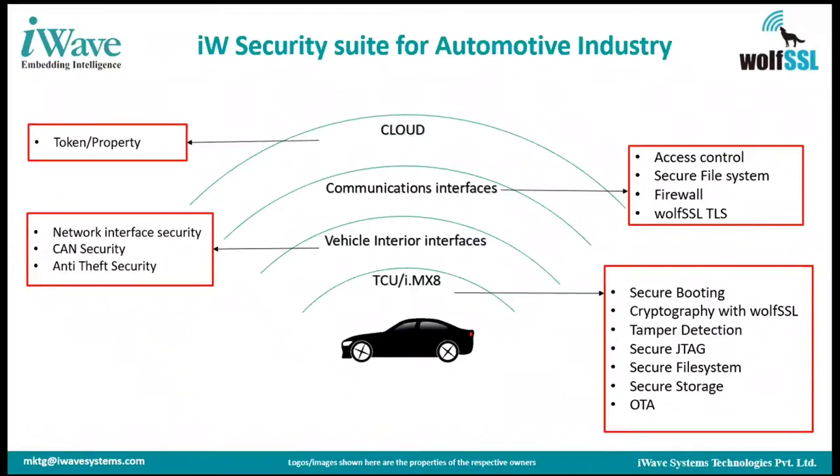So here we are showcasing our suite features in different layers. Starting from the i.MX8, we have enabled secure boot, the cryptography layer enabled with wolfSSL, and the tamper detection feature. We have secure JTAG for debugging, securing the debug, file system securing, storage securing, and over-the-air protected update feature also. Coming to the connector level, the vehicle interfaces level, all interfaces are secured with protocols.